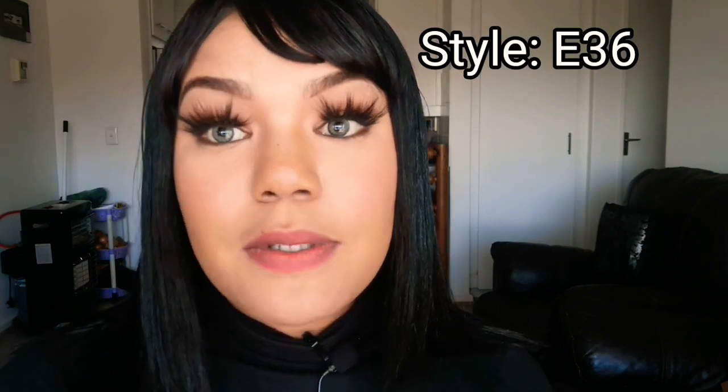So first up, we have the 25 millimeter lashes. As you can see, if I look up, it touches my eyebrows. I'm obsessed. It's so exotic. It makes my eyes look huge, which I love. I look like a brat. Anyways, it's in the style E36 and I'm obsessed. It's wispy. It's giving me baddie on a budget vibes.